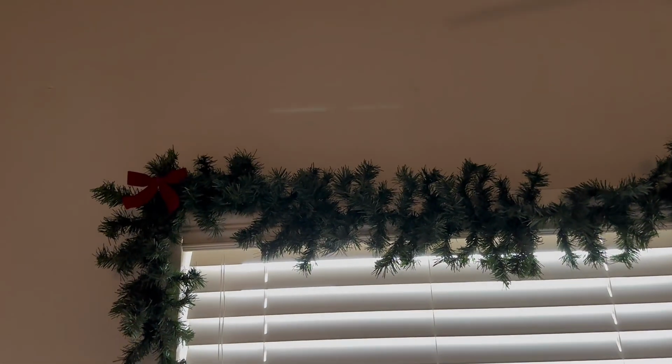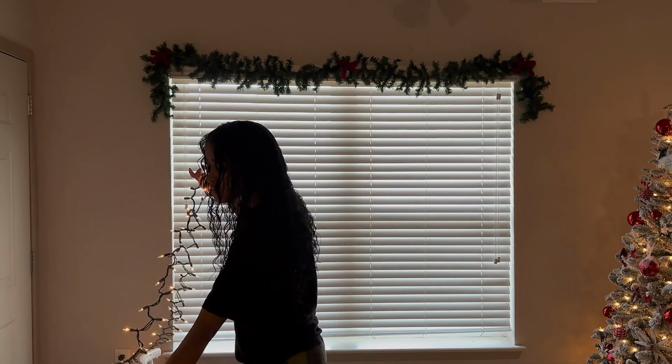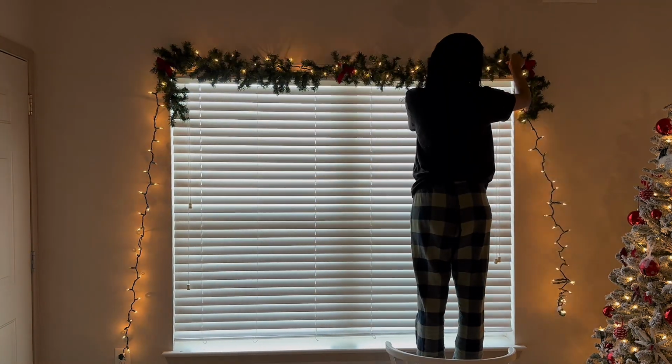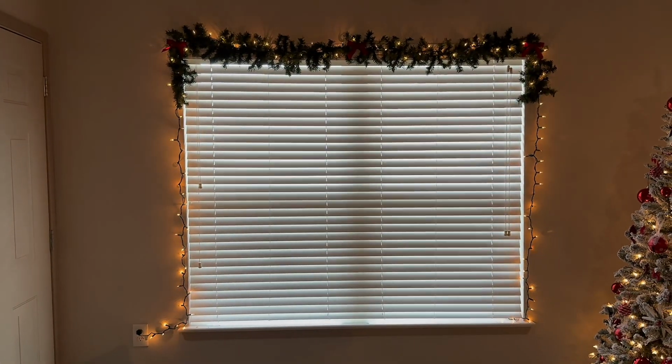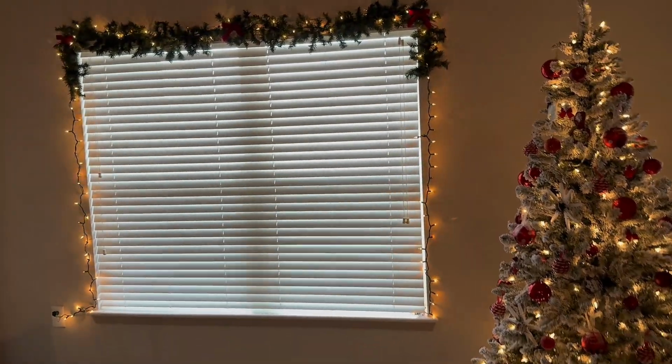You can barely see it, but I put some above the window. I need to put lights up there, but the thing is, when I string them up there, there'll be a line, guys. I think I should do it anyway though. I think I figured it out. It looks pretty good. I have been waiting to put these lights up here because I feel like it'll look so much better at night when all these lights are on at the same time.